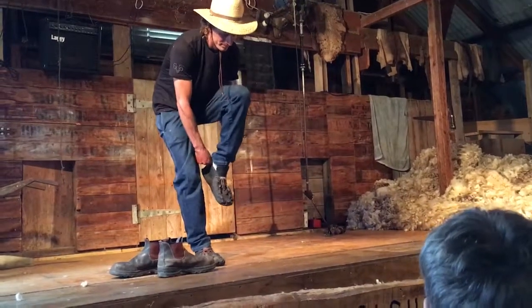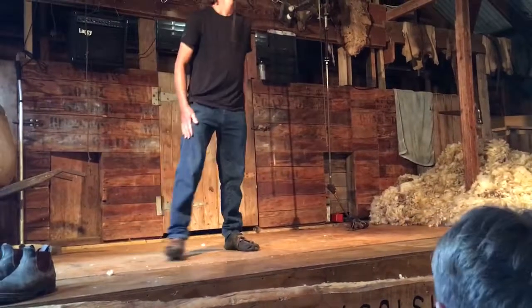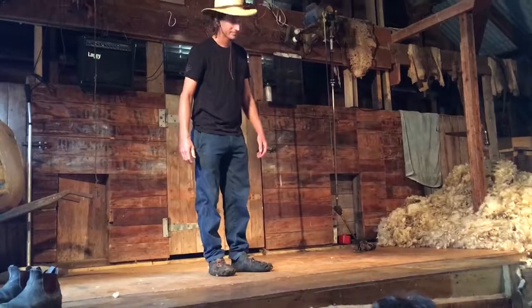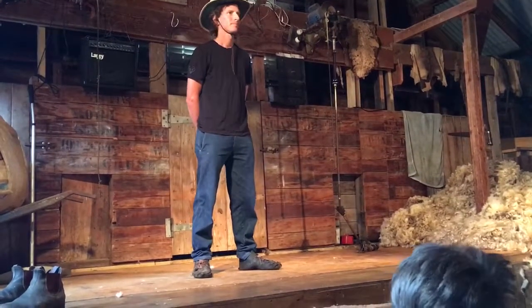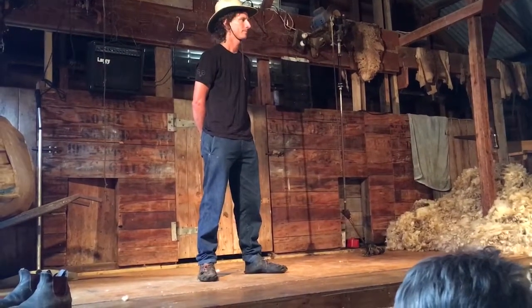And he's got his double-sided jeans on, which have 2 layers in the front and 1 layer at the back, so it protects you from thistles and a tremendous amount of lanolin. And he's got a nice thin merino singlet on today, which you perspire through very, very easily.